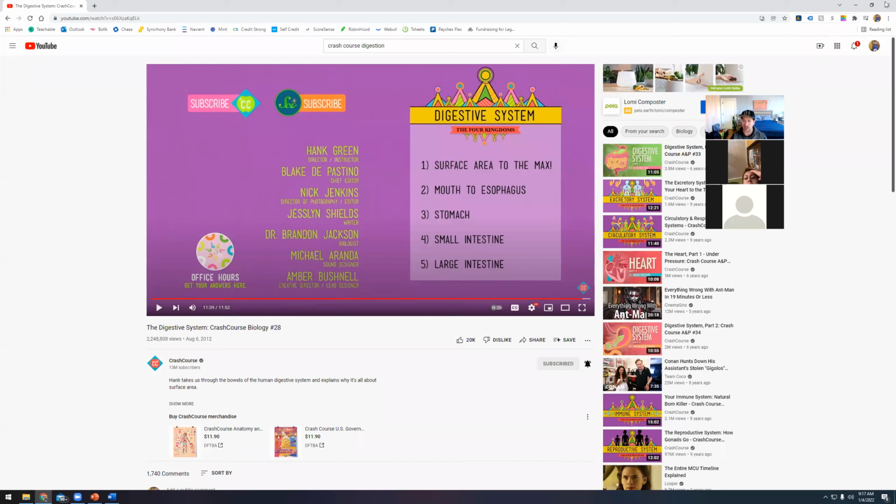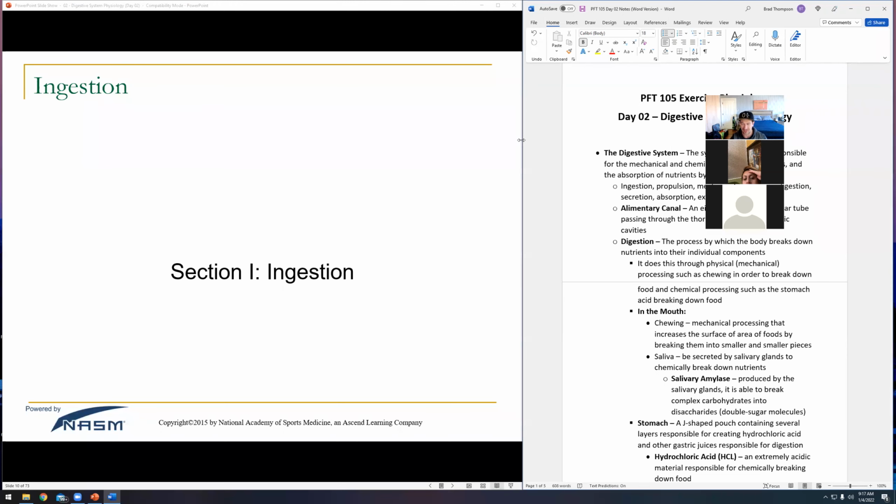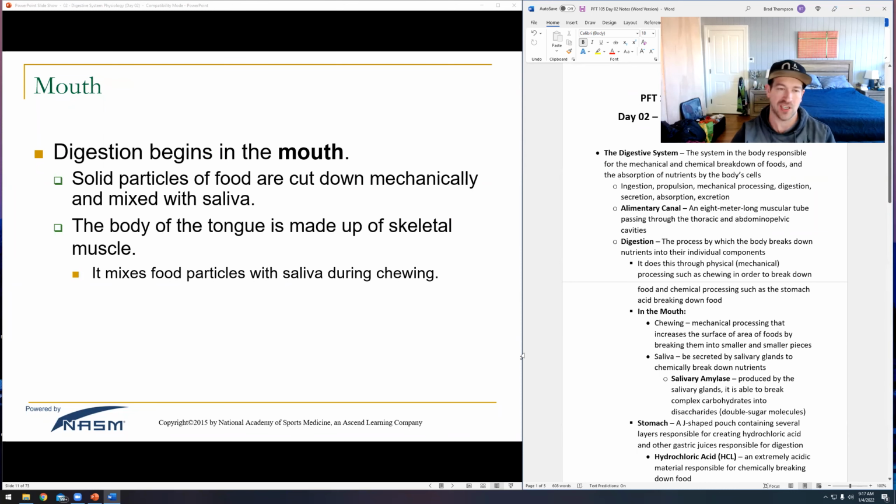All right, so that is sort of an animated version of everything we're going to go through here real quick. We're going to go ahead and start with ingestion, right? If we're talking about our entire alimentary canal, we have to start by getting all of that food into our body, right? So like I said, the whole purpose of your digestive tract, your alimentary canal and all that is to process food, right? It's going to break it down into individual components, right?